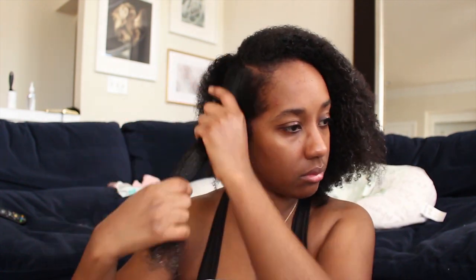Also, as far as product application, it took me a minute to kind of find my rhythm in what order I wanted to go in. So really quick, I did take the leave-in conditioner and I applied it to each section as a whole. And then the styling products, I applied braid by braid.